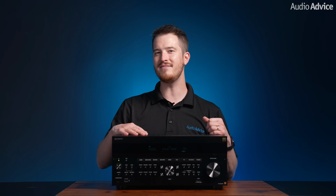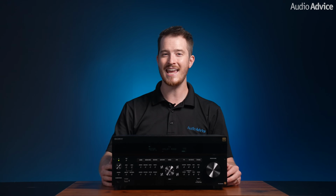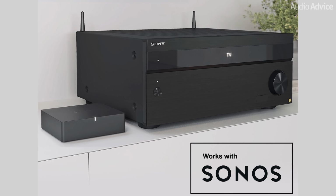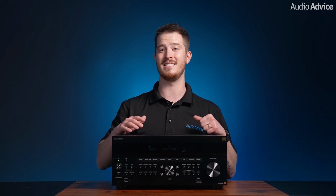It's also nice to see Sony catch up to everyone else on the network side of things. The AZ5000 has Bluetooth, Chromecast, Wi-Fi, AirPlay, Spotify Connect, and it integrates seamlessly with Sonos. Super cool.